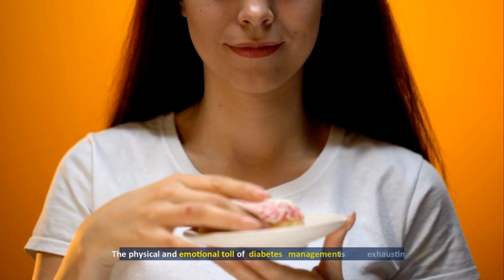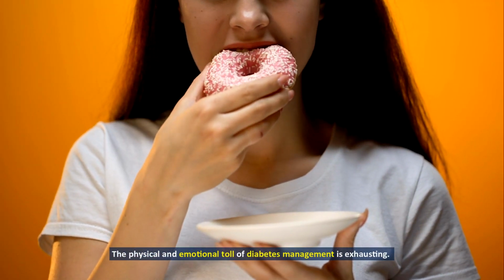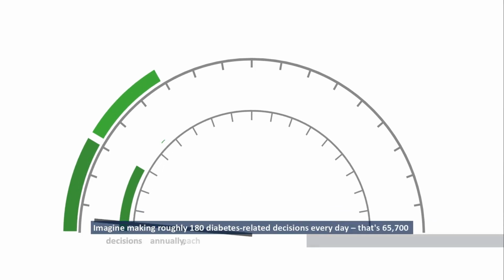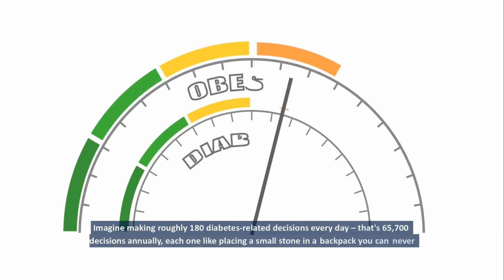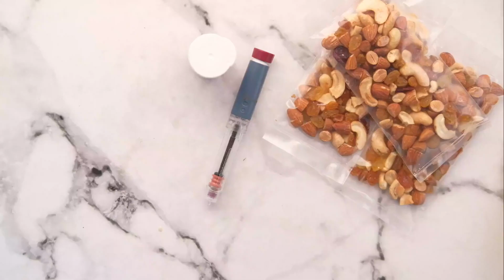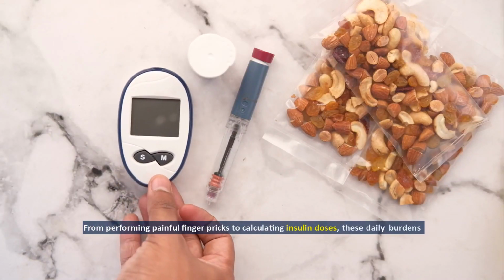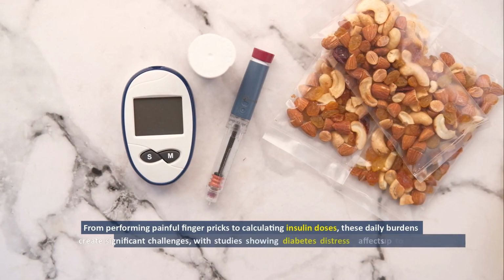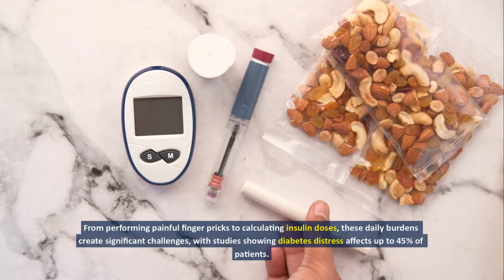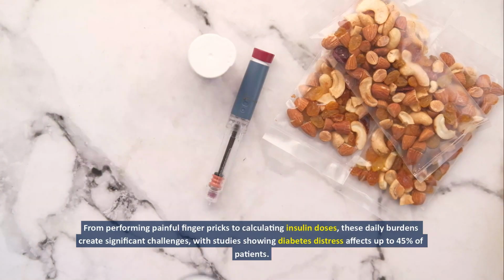The physical and emotional toll of diabetes management is exhausting. Imagine making roughly 180 diabetes-related decisions every day. That's 700 decisions annually, each one like placing a small stone in a backpack you can never remove. From performing painful finger pricks to calculating insulin doses, these daily burdens create significant challenges, with studies showing diabetes distress affects up to 45% of patients.